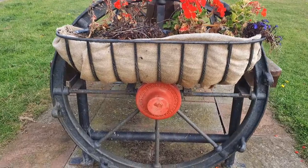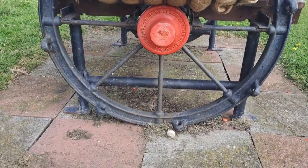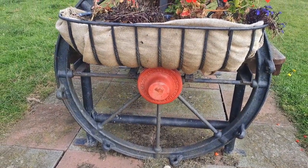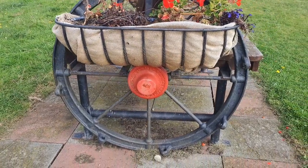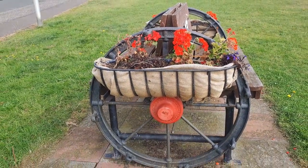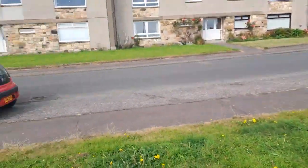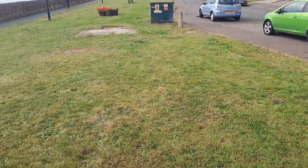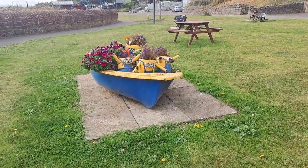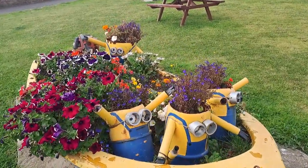What have we got? J. Wallace and Sons, Graham Square, Glasgow. Are they from a railway? I don't know. Someone will know and will comment or speculate. But yes, on to our next interesting thing. There's some old chimney pots there. Very pretty. Okay, so boats full of flowers and nothing new, but this one has minions in it.